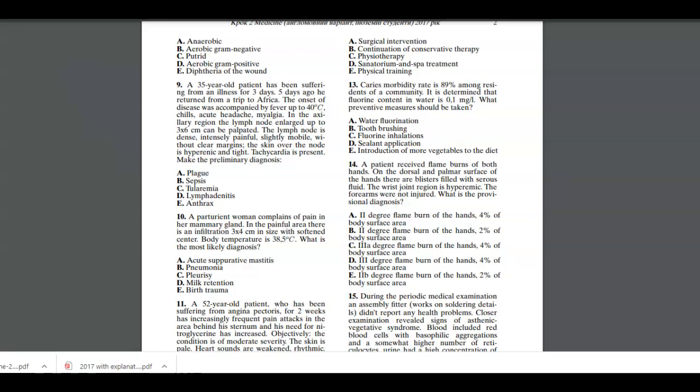The patient received flame burns on both hands. So you know that both hands are affected. The dorsal and the palmar surface of the hands have blisters filled with serous fluid. The wrist joint region is hyperemic, and the forearms are not injured, which is good.